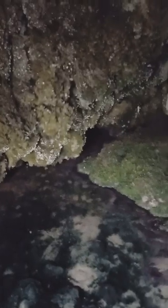Oh, wow. We are inside the cave. We are inside a Tufa Rock. Wow. We are here. We are making this possible. Yes. Many people come. So that is basically the source of this water. It's from underground. Wow, this is beautiful.